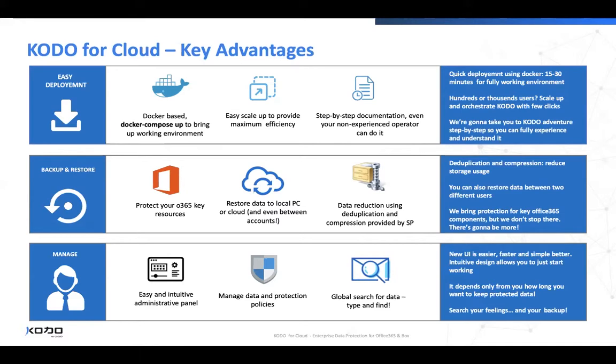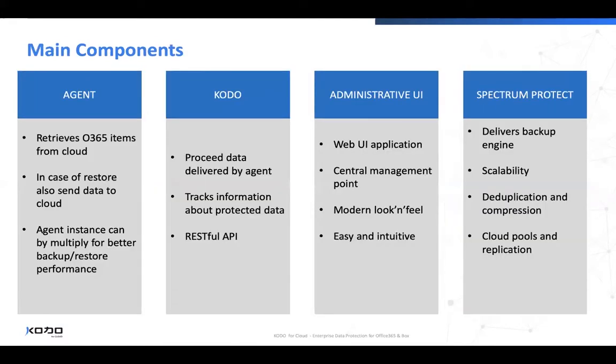Now, from a management point of view, KODO supports a multi-tenancy model, which I'll cover in a moment, depending on what type of administrator UI. We've got an easy, intuitive administration panel. We are allowing you to set up different protection policies, and we are working to have a global search provided for the administrator depending on the policy settings, as we are careful about data protection and sensitive data that will be protected from KODO. Now, the whole architecture consists of four pillars, or four components.